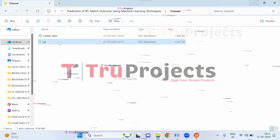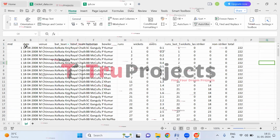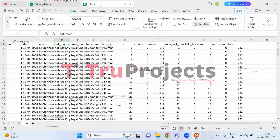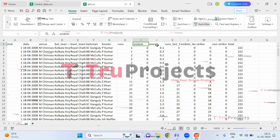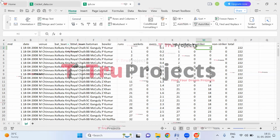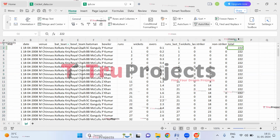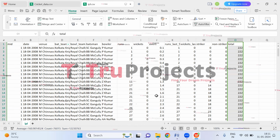And here we have the IPL data set. So here we can see the features: mid, date, venue, bat team, bowling team, batsman, bowler, runs, wickets, overs, run last five, wickets last five, striker, non-striker. And here we have the target column in which we have the scores, the total score. So this data we will use during the execution.